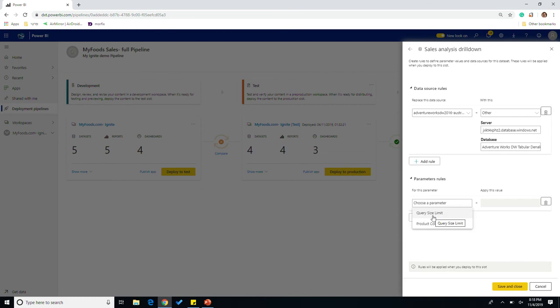The first one is query size limit. In this demo, I've defined the query parameter that is limiting the amount of rows that I'm retrieving from my data source to the top query size limit definition. So right now in dev, so that it will be a minimal amount of data when I'm working on that and publishing, it's only 100 rows. Let's say that for test, I want to increase it, not to unlimited, but to 10,000.